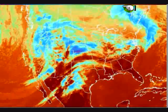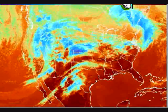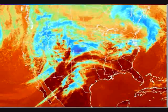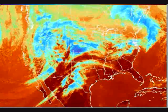See, our first little mini storm is exiting. It was colder than anyone expected, and so we saw a coating to an inch of snow in a lot of spots, and it never really changed over to rain from Boston back towards Albany.